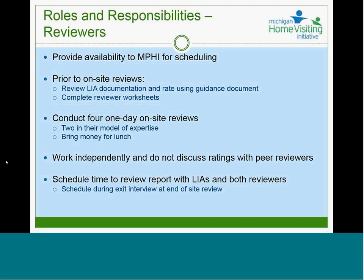They're going to work independently, and they're not going to discuss their ratings with each other, so you're aware that they're not going to be talking to each other while they're doing the site review. For interview portions, both of the reviewers will be there at the same time. And there is one measure that includes a tour of facilities, and they'll both go on the tour. But they are supposed to work independently, and that's the reliability piece. We want to see if they're seeing the same things, do they get the same ratings? So we don't want them to talk about it while doing it.